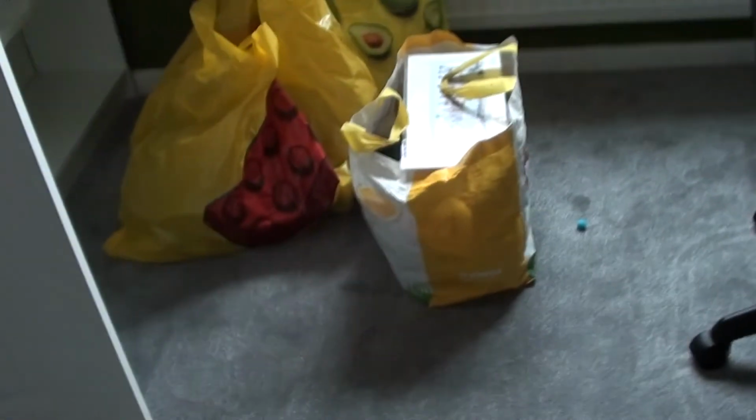And then in here, Finn's room is getting there. Stuart's just put his computer back together. So this is all of his books and bits and pieces. Again, I need to unpack a lot of stuff in his room. So his shelves are still empty. So that's what I'm doing while he goes to do the swimming run.